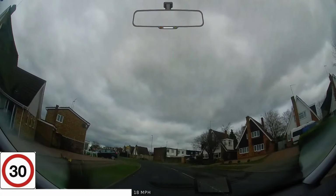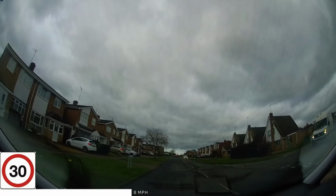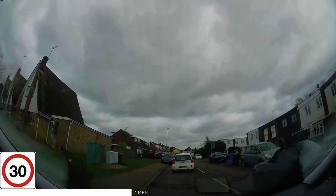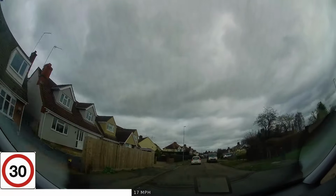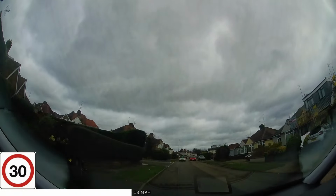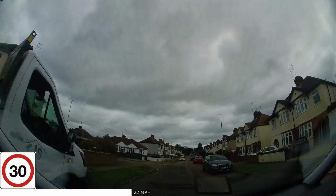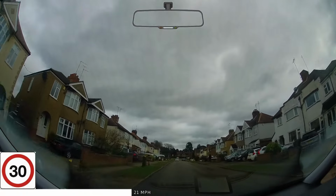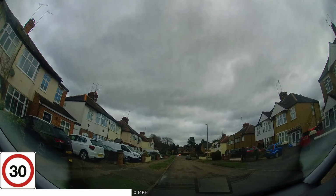Take the next road on the right. Pull up on the left in a safe place, please. Thanks, we'll now start the independent driving section, which will be following a series of instructions given by the sat-nav. Drive on when you're ready.